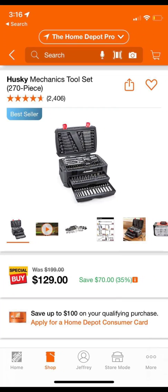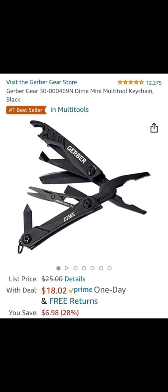The 270-piece mechanics tool set from Husky, $129. The Gerber, now this is their multi-tool. This is small enough to be a keychain, showing up at Amazon for $18.02. Not a bad item to have in your glove box.